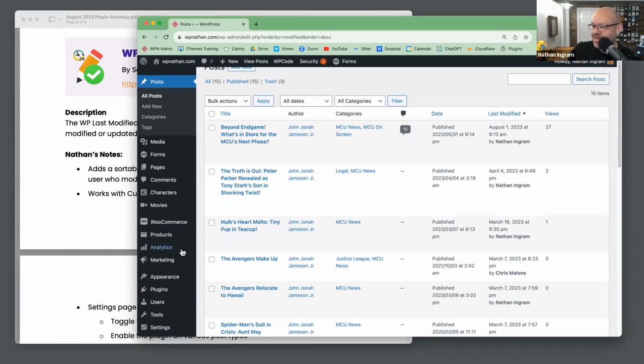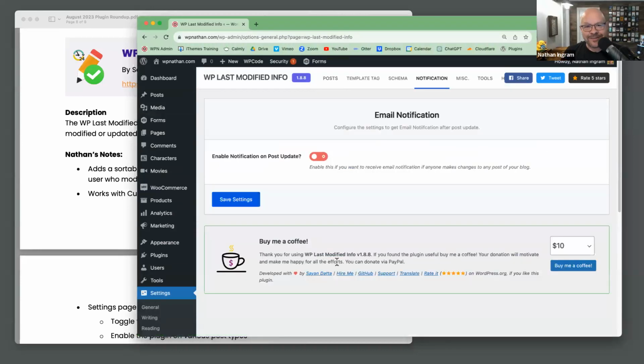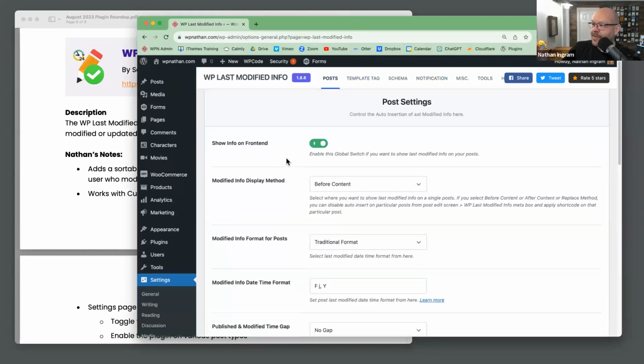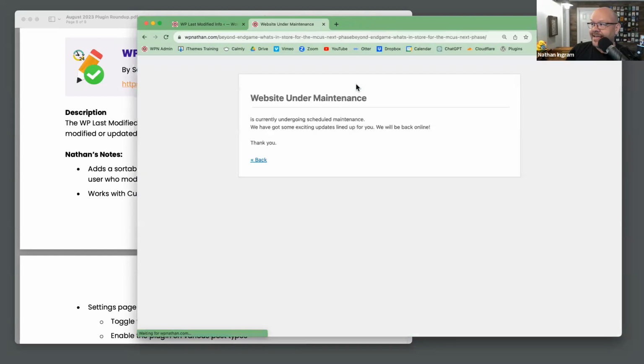But it gets better. Let's go down to our settings for WP Last Modified Info. Wait till you see all the other stuff that it does. So first, do I want to receive an email notification? Oh, let me start at the beginning. That was the middle tab. Okay, so first, do I want to show on the front end? Now, this is really cool. Let's open this up. Let's go to a post. And it's going to inject.